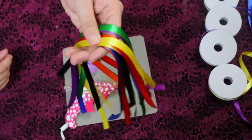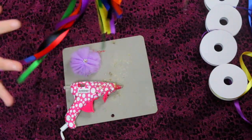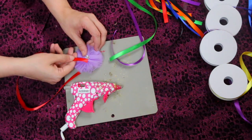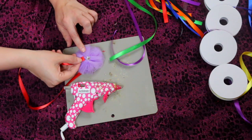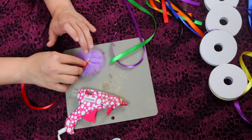I cut two of every single color. That's what we use. It creates a cute little fairy tale-like pony quality. I am gonna start by taking my first one. And what I do is I fold this before gluing so it has a nicer seam. So I'm gonna just go put a little dot here and press her down.